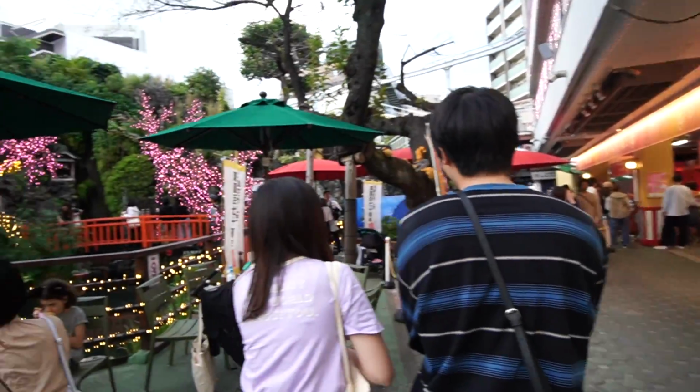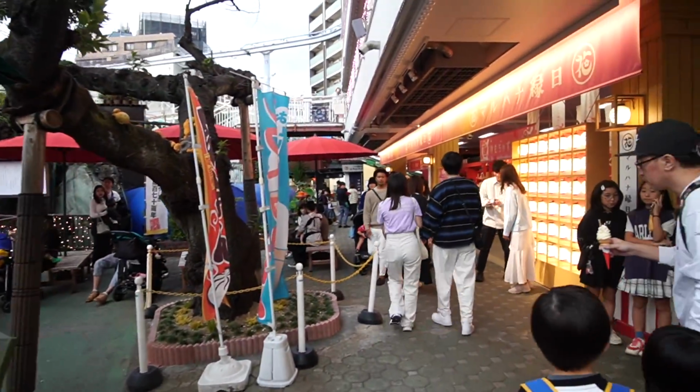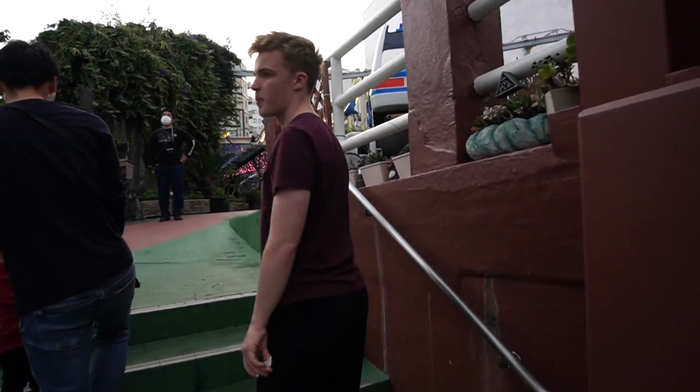I think it is quite a small park because that's the entrance. I think you just make around here, and that'll be the end. Also, because obviously all the signs were in Japanese, we don't even know where to go, directions-wise. We think we found it just up here.